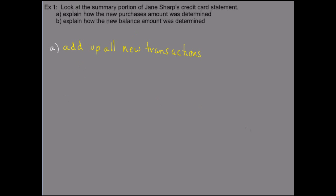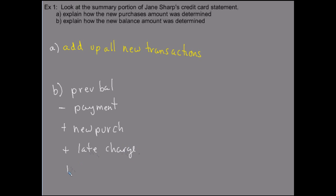Okay, and then B, the new balance amount, they took the previous balance minus the payment plus the new purchases plus a late charge if she had had one, which she didn't, but we'll put it in there anyway, plus the finance charge. So this is how we found the new balance.